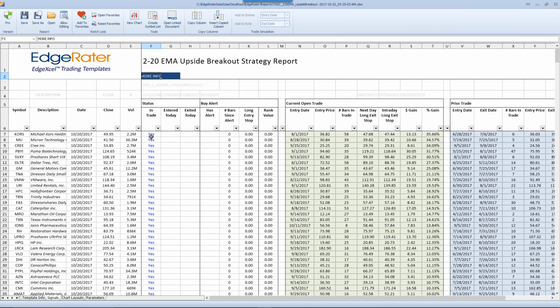It's already sorted by stocks that are in a trade, and it's also sorted by the current highest percent gainers within that trade. So in the current open trade, we can see that we have Cores at 35% currently. Micron is at 34%. Cree is at 34%. PBYI is at 31% and so on. So you can see that all the way down through here.